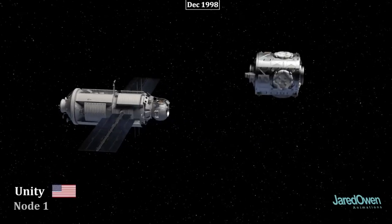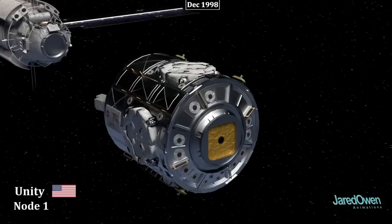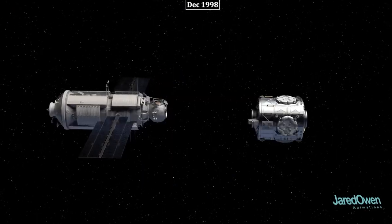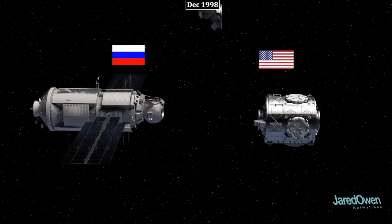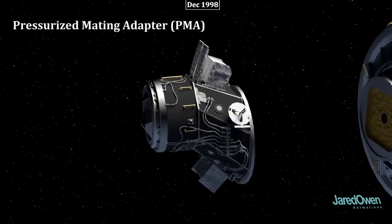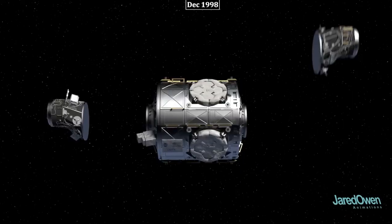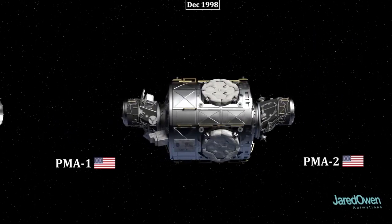The second module is American, and it's called Unity or Node 1. It has 6 docking ports to connect to future modules. There's a special piece here to connect between the different docking mechanisms. This is called a Pressurized Mating Adapter, or PMA for short. Unity was launched with PMA 1 and PMA 2.